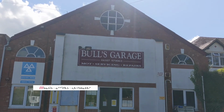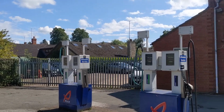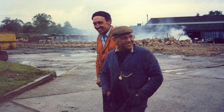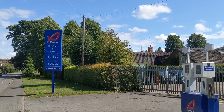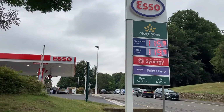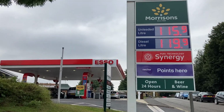A bit further down the road is Bull's Garage. Bull's has a lovely old world feel to it, the kind of place where the mechanic wears a blue overall, a flat cap, and has a roll-up on the go. It's one of the few remaining attended petrol stations in the UK, and the price of fuel here sets a benchmark to which the other petrol stations in the area stick to, usually a penny or two cheaper.